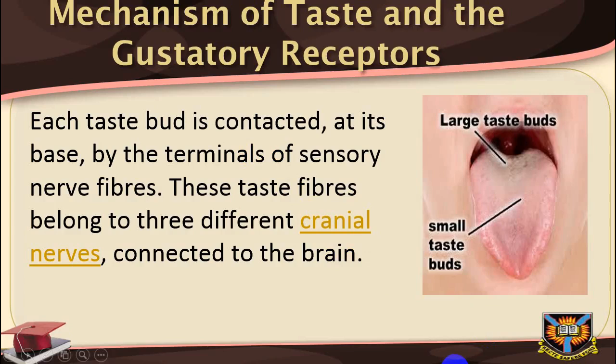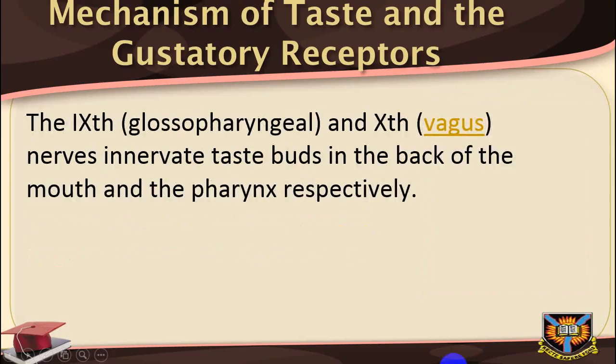Because it routes to the brainstem, it passes close to the tympanic membrane in the ear. The ninth, glossopharyngeal, and tenth, vagus, nerves innervate taste buds in the back of the mouth and the pharynx respectively.